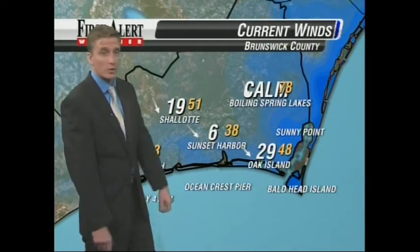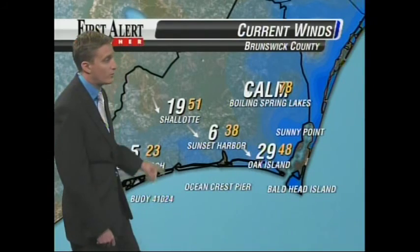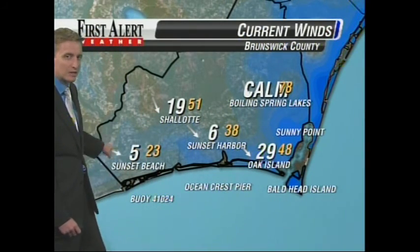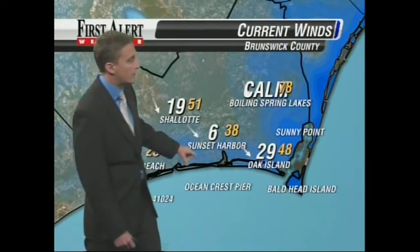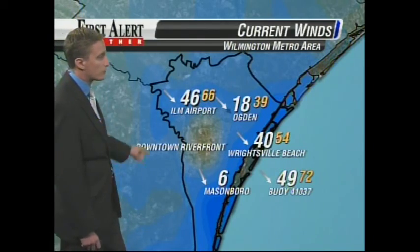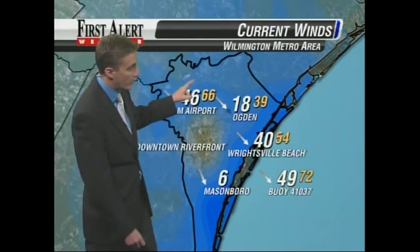Let's take a quick wind tour here across the region. 51 mile per hour gust within the last hour at Charlotte, 23 mile per hour gust at Sunset Beach. I'm not completely convinced that we're getting good data out of that return. 48 there off of Sunny Point, 66 mile per hour out of the official recording station for the airport. So very strong wind speeds here.